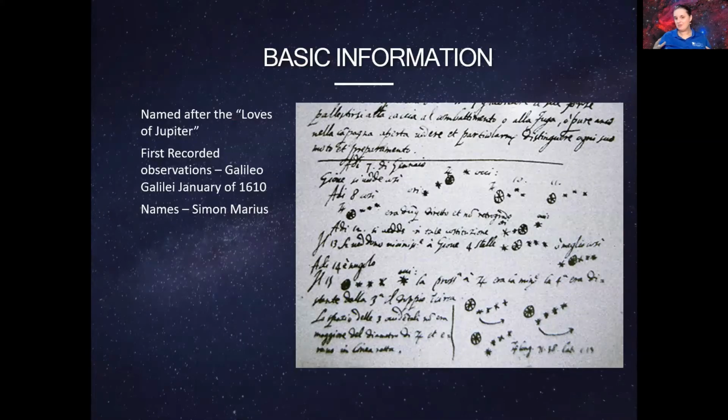So just some basic information. They were named after the quote-unquote loves of Jupiter, and I won't get into further details on it. There's a whole Greek and Roman mythology about them. But Io, Europa, Ganymede, and Callisto were people of great interest to Jupiter or Zeus in this particular matter, and he was very fond of them. And we'll leave it at that. I want to try to keep it as PG as possible.